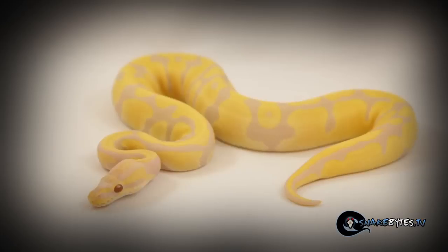Pete has so many incredible ball pythons, but really he's known because of his pied production. And there's so much variety in pieds. I want to take some time and just roll through the variety that we're going to see with each piebald ball python.